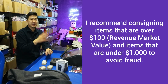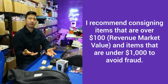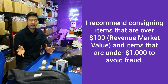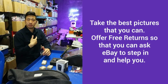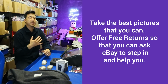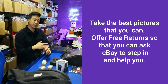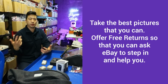That being said, consigning items over 1,000 has its own unique set of challenges because there's more fraud in that category. So if you consign a Rolex or a Gucci pair of shoes, some people will try and scam you. So you need to factor that in. Make sure you take the best pictures you can. I recommend free returns so that you can ask eBay to step in if there's any kind of issue. So that type of high-end consignment, also very, very popular. And to be honest, most people who do consignment do accept items all the way up to $20,000 because that's where the real money is at.